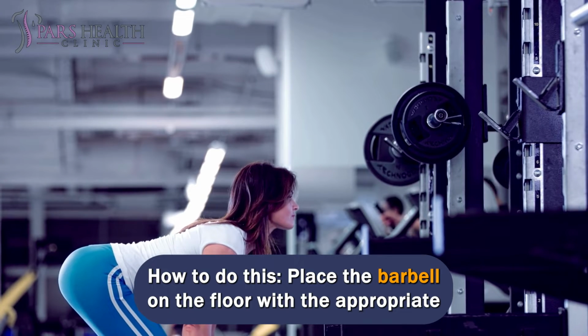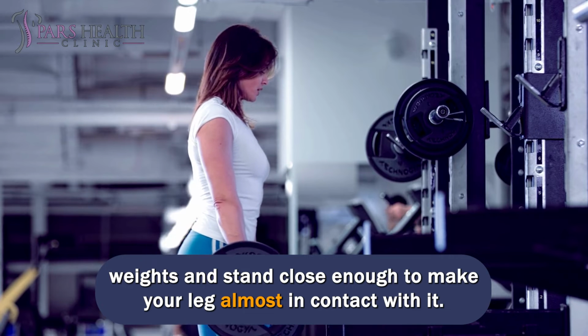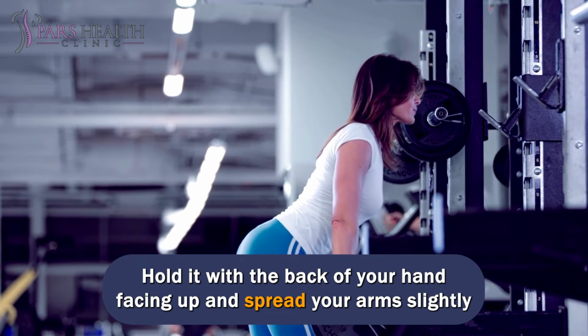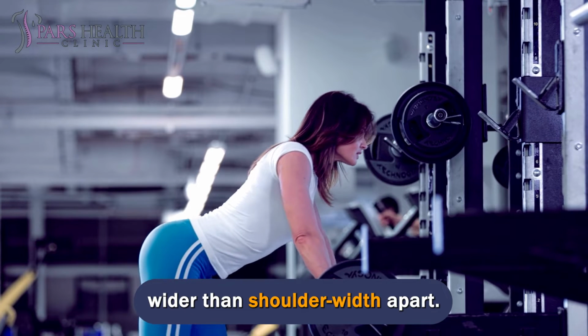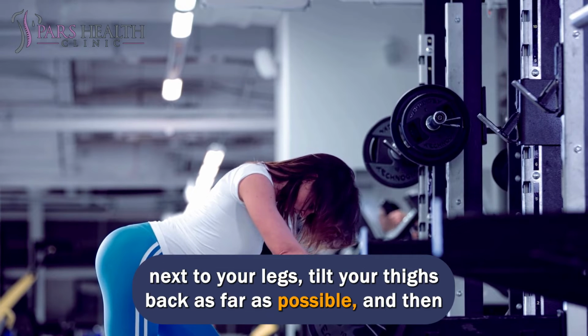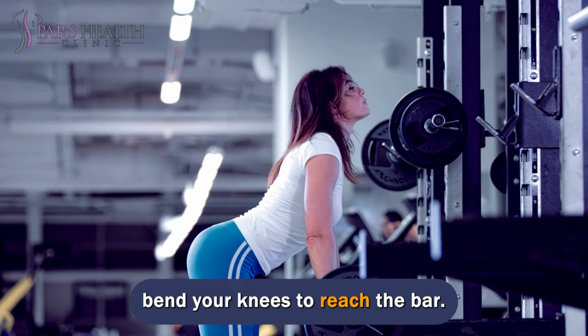How to do this? Place the barbell on the floor with the appropriate weights and stand close enough to make your legs almost in contact with it. Hold it with the back of your hand facing up and spread your arms slightly wider than shoulder width apart. Spread your legs shoulder width apart so that your arms are exactly next to your legs, tilt your thighs back as far as possible, and then bend your knees to reach the bar.